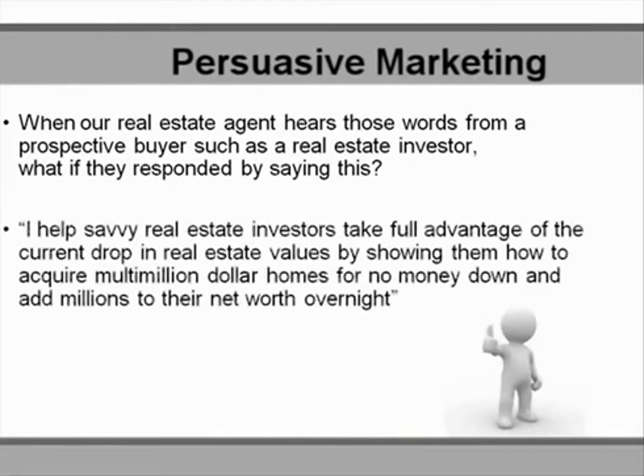"I help savvy real estate investors take full advantage of the current drop in real estate values by showing them how to acquire multi-million-dollar homes for no money down and add millions to their net worth overnight." Now, come on. If you were a real estate investor looking to buy real estate, do you think that little 10-second blurb would have you jumping out of your skin to want to know more?